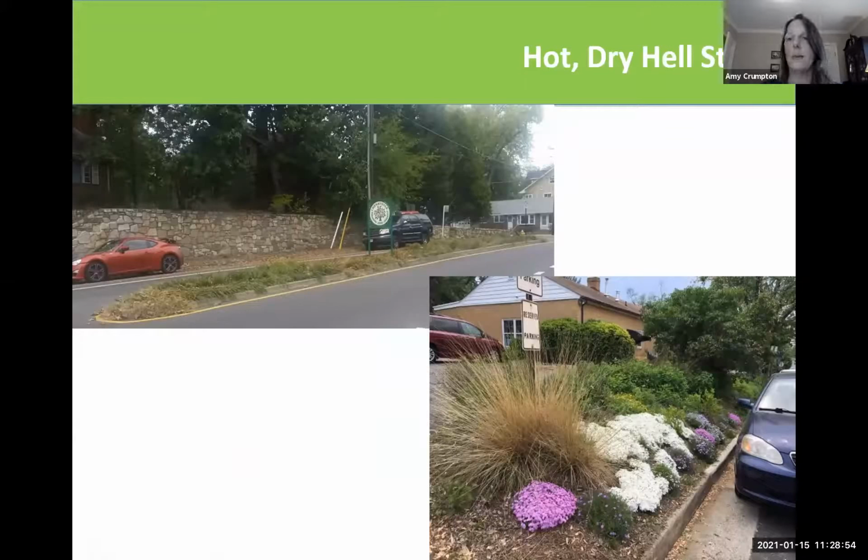So a hot, dry space. I know a lot of you, if you do have this right along your street, this is problematic because it's very compacted. It's hard to get things to grow. This particular photo from Plant NOVA Natives shows a lot of phlox. Phlox is a really nice one for these. I've seen phlox used in a number of places on hot, dry hills. It does well. So native phlox work quite well there.